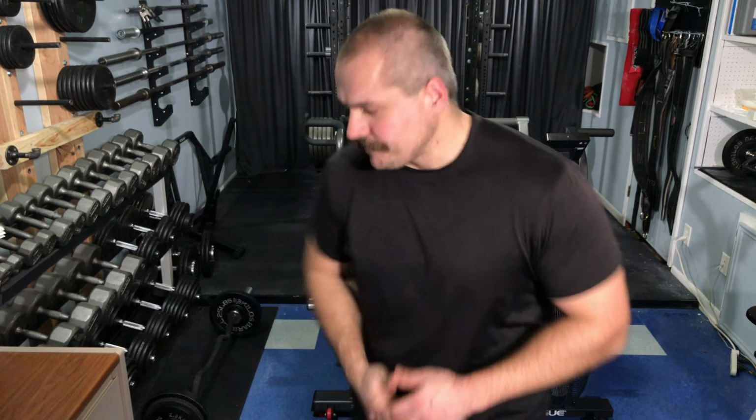Okay, so now I'm going to go full intensity, all out, and you'll be able to see the difference between the sound of the two bikes, and also maybe some of the stability as far as how much they rock back and forth when I'm going really hard on them.